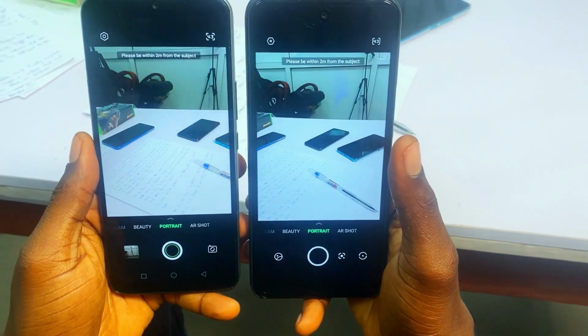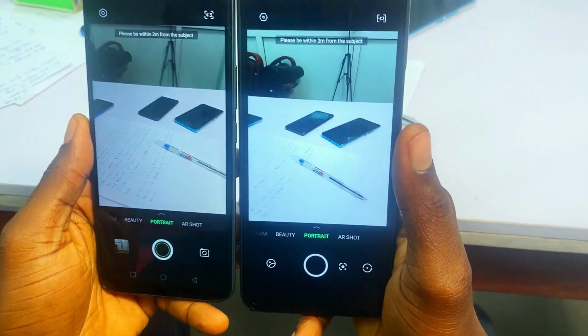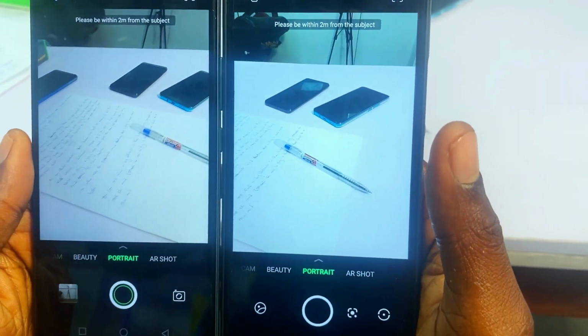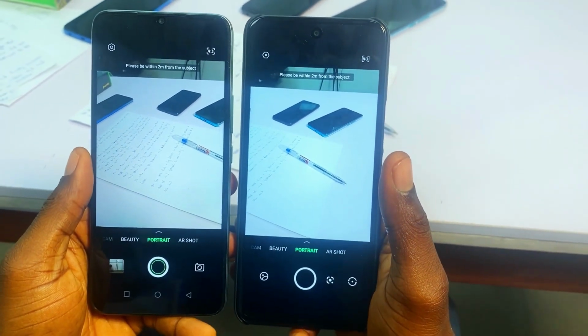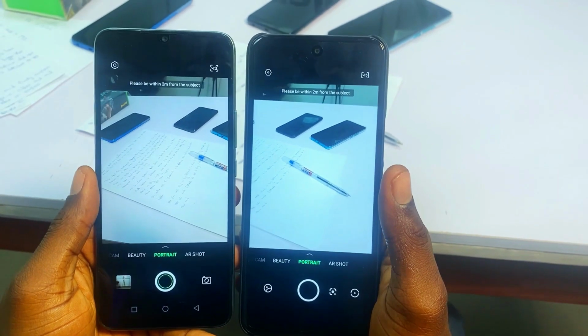The Hot 12 Play cameras come with two additional modes that are not available in the Hot 12i. They are the slow motion and document modes. The front camera is 8 megapixel for all devices. It won't give you a professional selfie shot, but I think it is great for people who need regular shots. There are still no differences in the front camera shot of both phones.